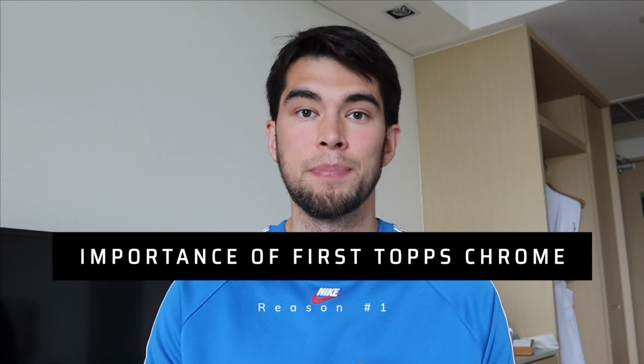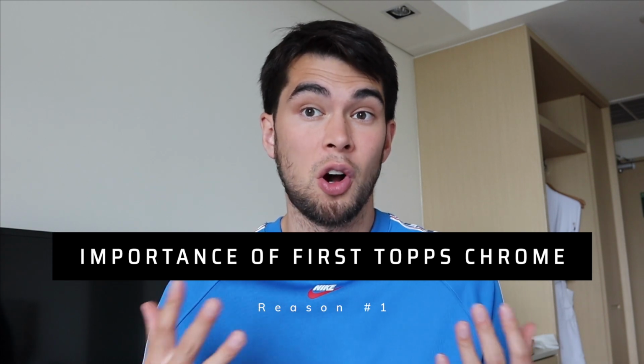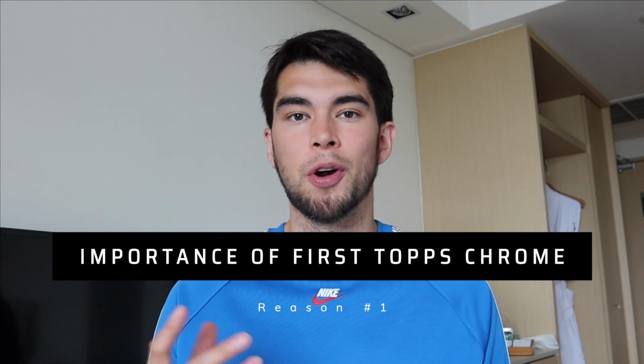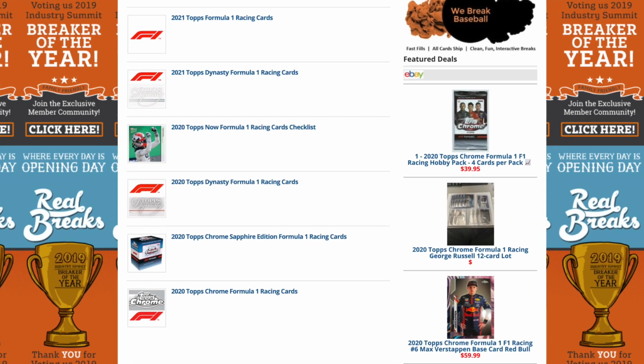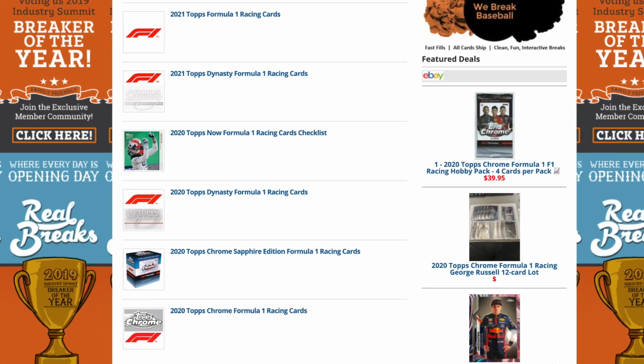Now the first reason why I think it might be good to buy these cards is because the set that everyone's talking about, at least for the most part, Formula One Topps Chrome 2020. These are their first real cards and basically their only investable cards, in my opinion. 2020 was the first year that Formula One cards have been released in a long while, and the only two other products to come out this year were Topps Now and Topps Dynasty.